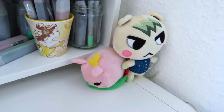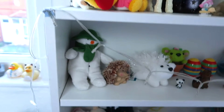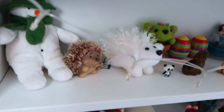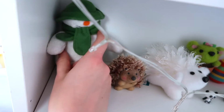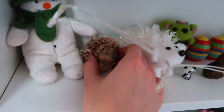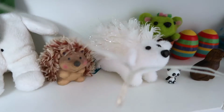Down here I have Marshall and this little bunny, and then up at the top I've got a little snowman from the snowman animation. I know, he's really cute and I really love him. He's super small and just sits perfectly there in the corner. I got this little hedgehog guy from the Birmingham Christmas market.